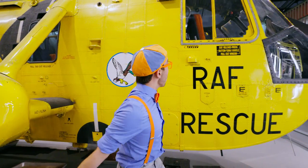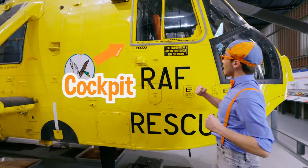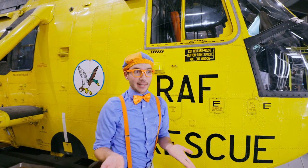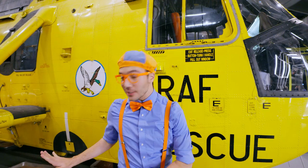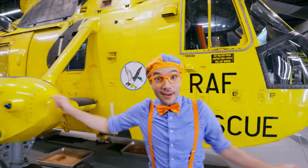Whoa, no way. It's the cockpit of the helicopter. Yeah, and you see there's a window. That window's really important because the pilot can look out and make sure the rescue is going great. Whoa, and look over here, come on.